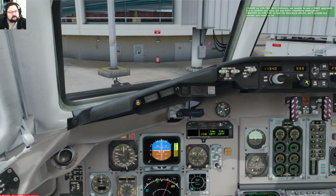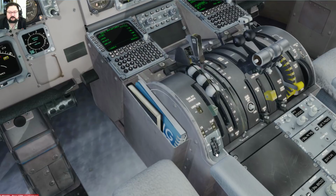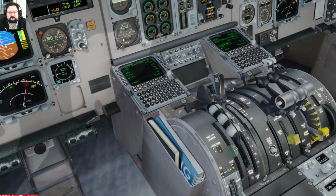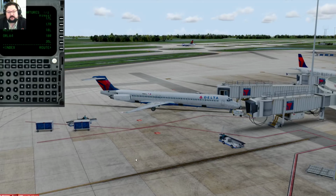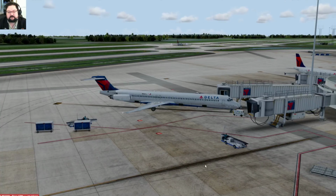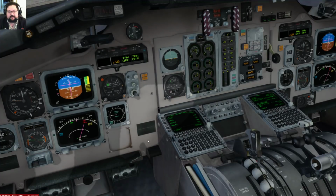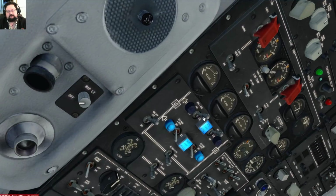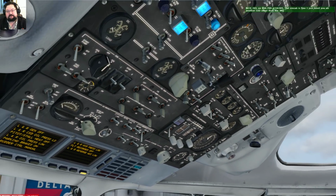Orlando Smith delivery, Delta 2813 with Lima, requesting IFR to Atlanta. Say your numbers. Alrighty. Great, let's get our doors closed. Delta 2813, say again. Leave the front door open until we're ready to go. APU's running, and we'll chuck on the air conditioning. One more time for me, please.